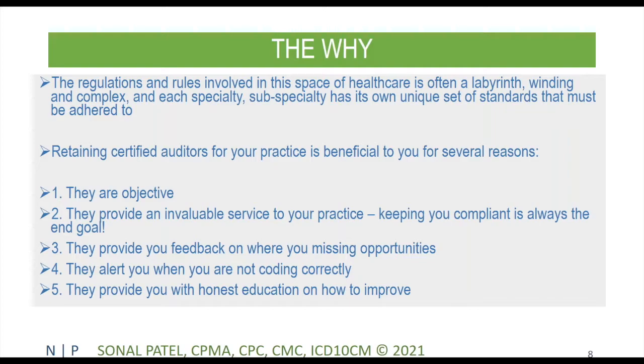They provide an invaluable service to your practice by keeping you compliant while you, of course, do your thing, providing patient care. That's what you are trained for. Let certified auditors do what they're trained for, to protect you. It's an invaluable service. And compliance for the auditor is always their end goal. They provide you feedback on where you missed opportunities. They also alert you when you're not coding correctly, if there's some source of coding that needs clarification and rectification. They provide you with honest education on how to improve. They're not there to penalize you, they're on your side.